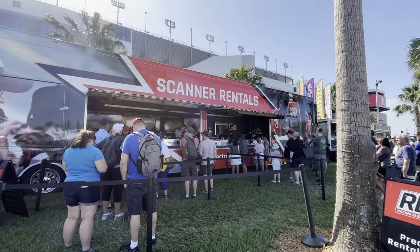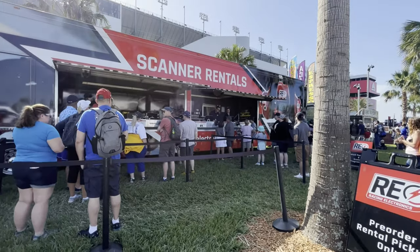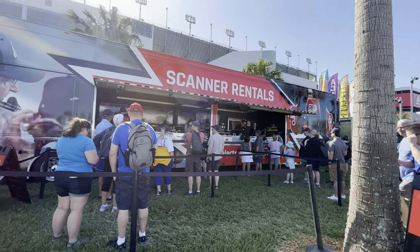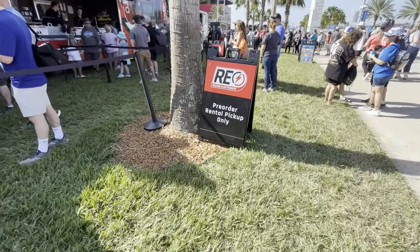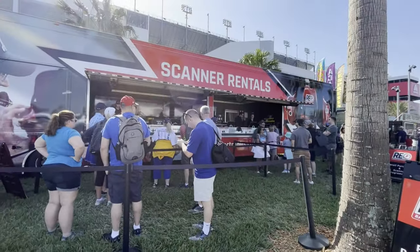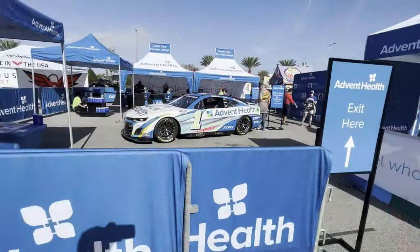I think sometimes these days you need to go online and reserve them ahead of time. I don't know if they've gone back to being able to rent them on site. You can buy them here, or you can pre-order and pick them up at the trailer on site. There's a lot of different options, but if you're coming to a race, it's a must.